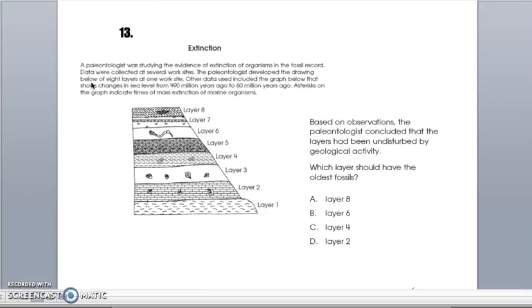Number 13. A paleontologist was studying the evidence of extinction of organisms in the fossil record. Data were collected at several work sites. The paleontologist developed the drawing below of 8 layers at one work site.